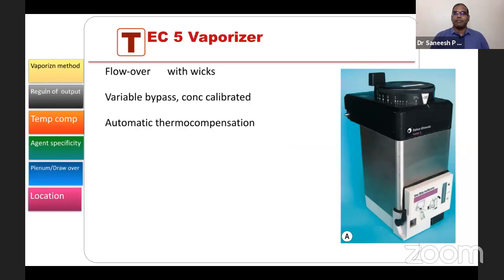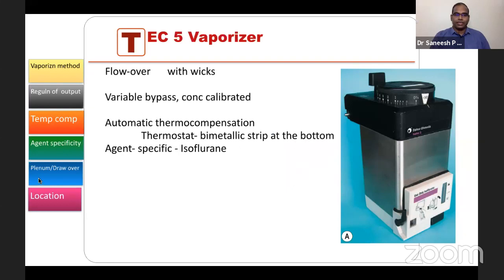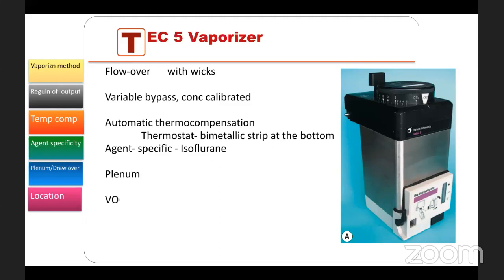Okay, there is a bimetallic strip. Automatic, sir, at the bottom chamber. That's in the bypass chamber. Agent specificity. Agent specific, sir. Isoflurane. Yeah. Excellent. Okay. How about this classification? It is a plenum vaporizer, high resistance vaporizer, and where is it located? Out of circuit. Out of circuit, vaporizer out of circuit.